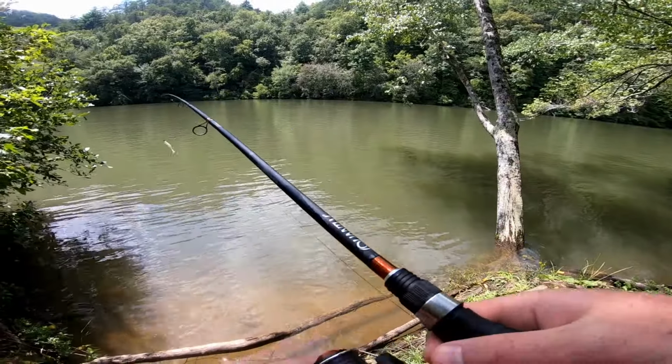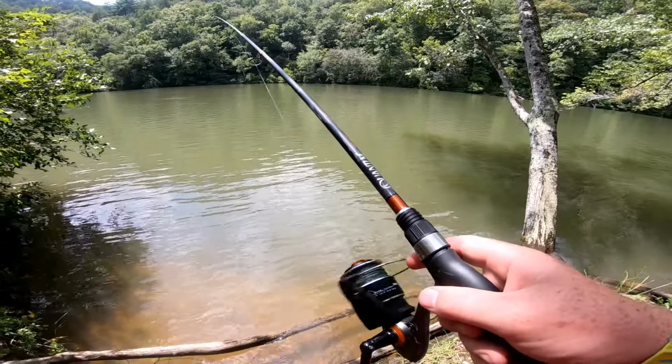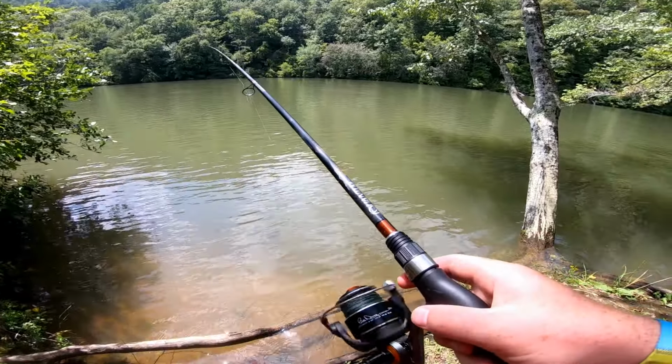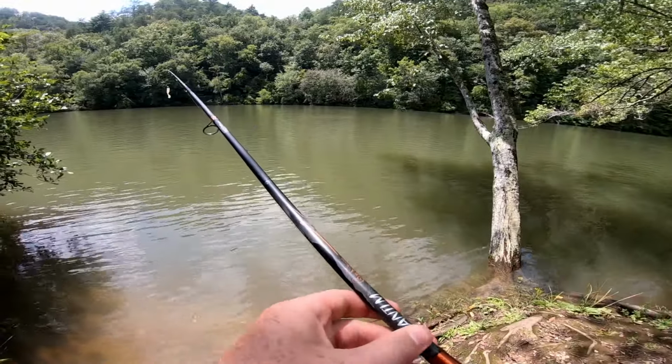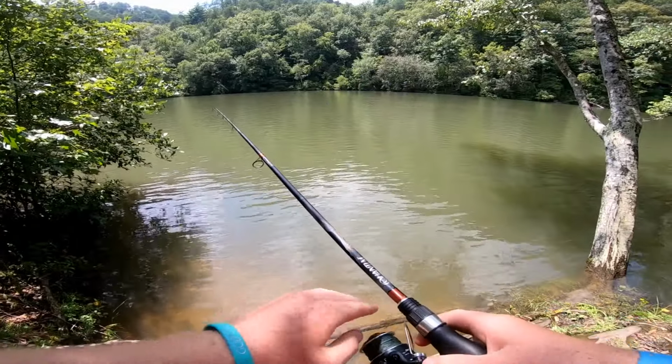Well, we are at the next spot. And as you can see, it looks a lot different. It's a lot wider. There's actually a dam a little bit further downstream. So we're gonna be heading to that in just a second. Still throwing my swim bait right now. Threw a chatterbait about 5 minutes ago, and I'll be using both of these as we work down the bank.